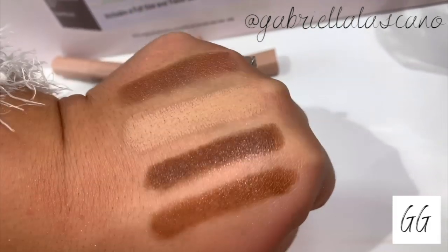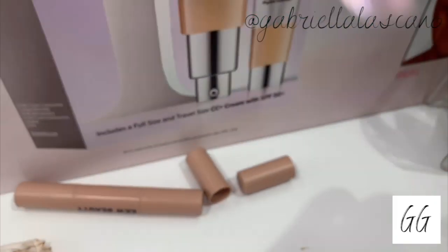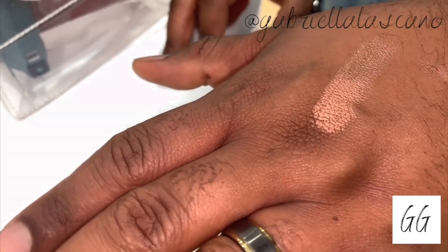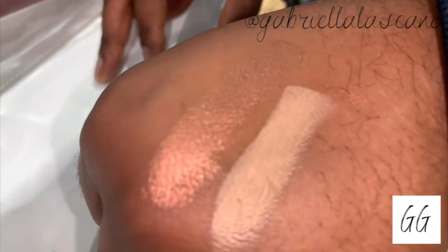Love the color here of the highlighters. I like that they are all golden, and it goes through different variations of golden. From fair, you get that really nice pearlescent gold, and then you can see on Antonio's skin how, as it gets darker, it becomes a rosy, coppery gold.